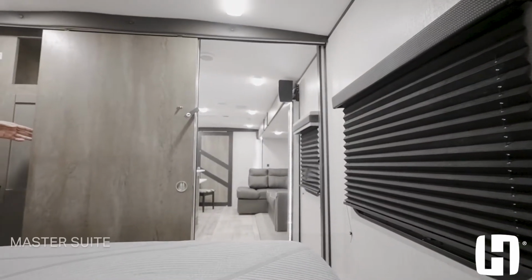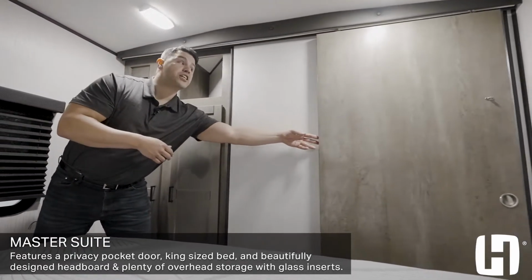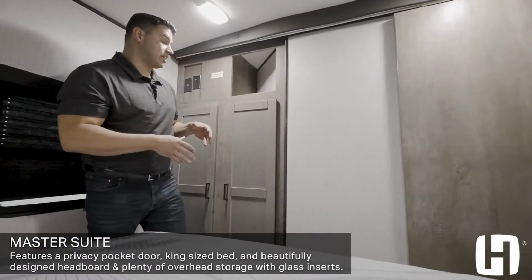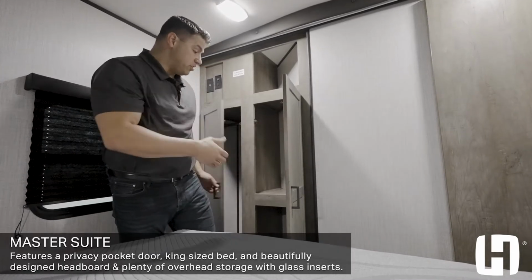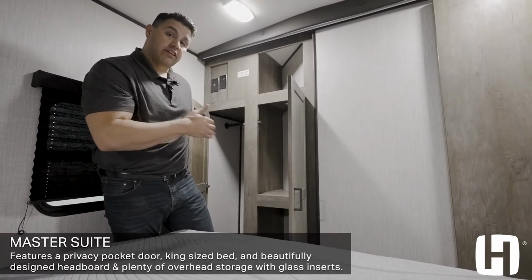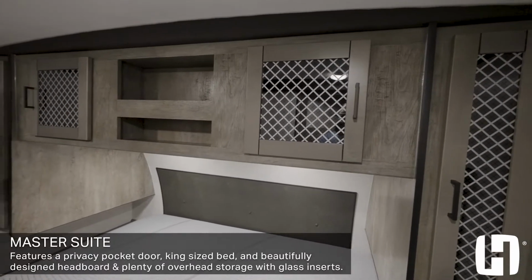So coming up here to the master suite is where you're going to find another pocket door. So you don't have just a sheet hanging here, you actually have a door for privacy. Behind that pocket door is where you're going to find this massive wardrobe closet, giving you plenty of storage and utility for everything, again, that you need on your camping trip.